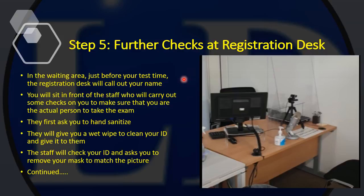Now, what happens here? In the waiting area, just before your test time, the registration desk will call out your name. For example, your test is at 10 o'clock. So at about 9:55, they would ask everybody turn by turn, and you will be called out at 9:55, and you will go to this registration desk. Here they will make other checks and register you for the test. The first one was the reception desk, where you just report that you have just turned up for the test.